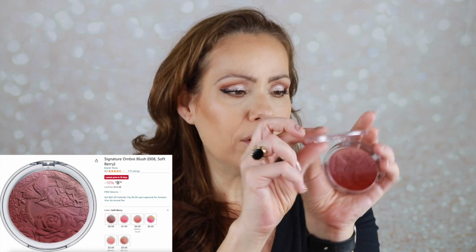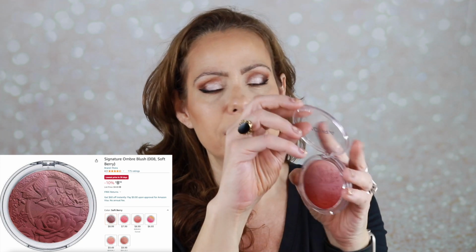And for blush, I grabbed this Moira blush. I'd been back and forth on whether I should declutter this. I think it's my fault. The color is just too dark. This is Soft Berry, and every time I use this blush, I tend to lose control.